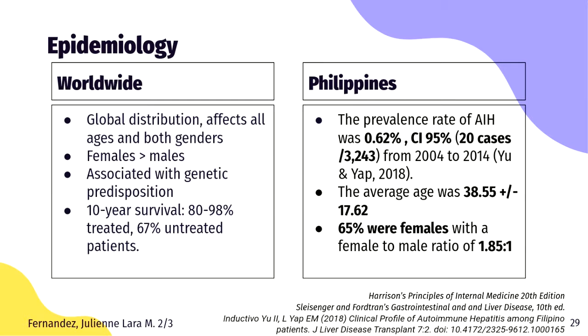In the Philippines, autoimmune hepatitis has not been extensively described, and to date, there are few studies of autoimmune hepatitis among Filipinos. However, I have found a study made by Yu and Yap done in 2018 that described the clinical profile of Filipino patients with autoimmune hepatitis.